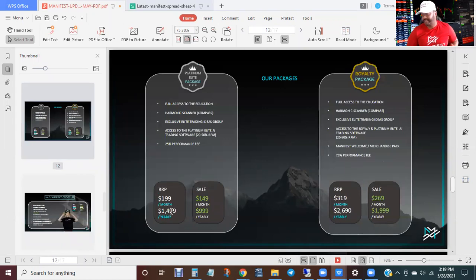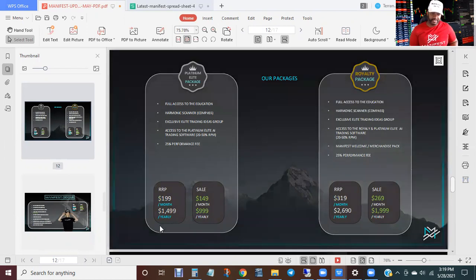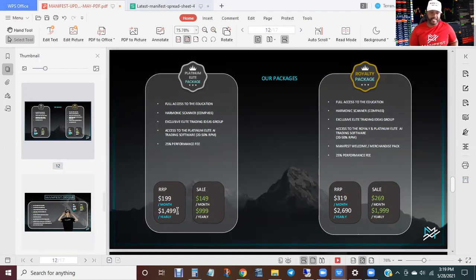So you're going to make the difference of that with your percentage, either for the year. If you're in a 15 percentile, you're going to make 15% of this. If you're in the 20, you're going to make 20% of this. And that's what the spreadsheet is broken down for you to see. And then you go to royalty, the royalty is $319, and the yearly fee is $2690.